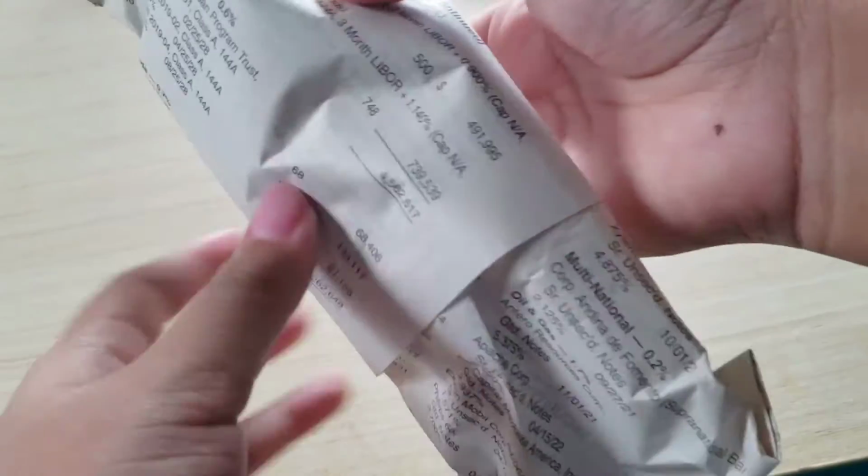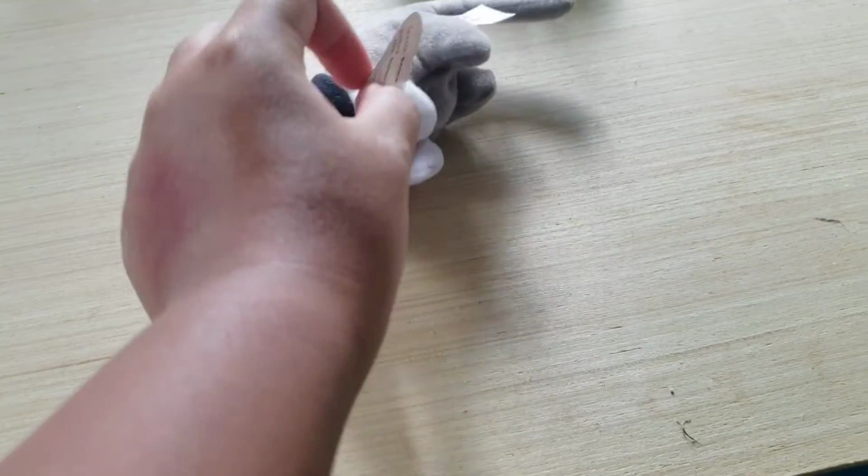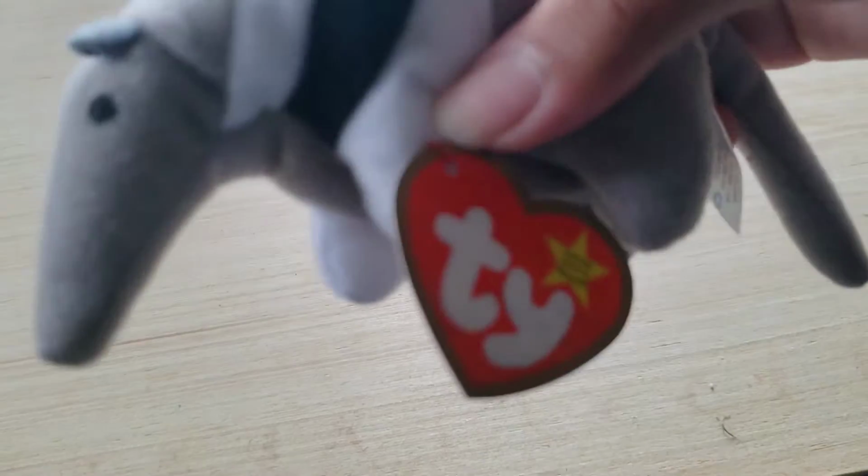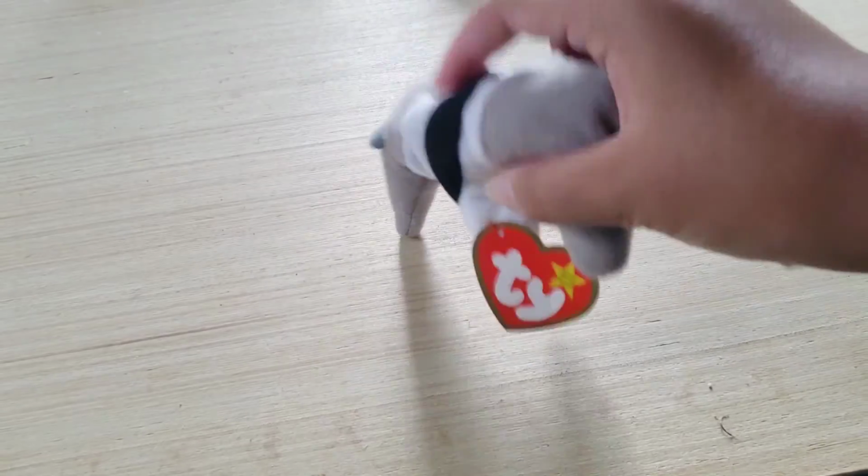Oh, so it's not concerned. Is it another bear friend? I want another bear friend. Bear friend, I like the bear. I'd rather have this last for a present. What is this? An ocelot? What? A hippopotamus? No, it's not. It's an anteater.